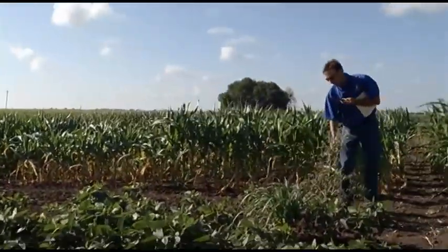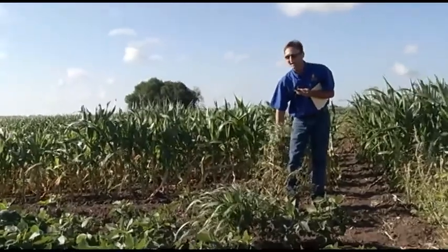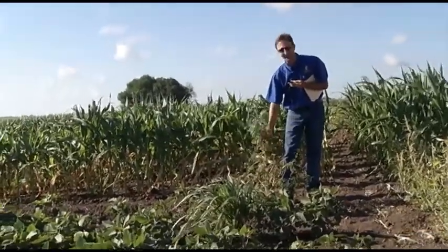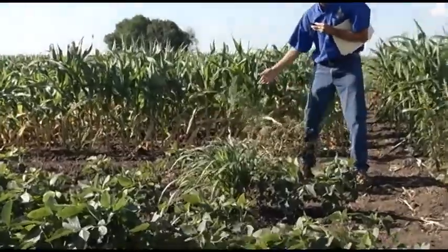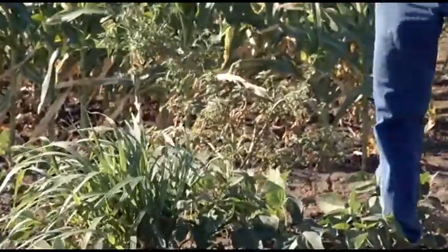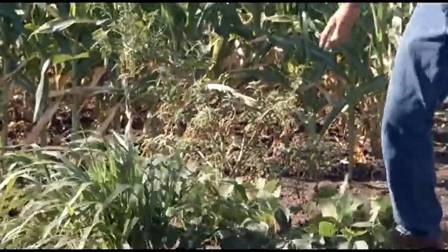The thing about Flexstar, a lot of times people say, oh, my beans are flowering. I look at the Flexstar label, and I can still hit that water hemp. But when you get so many growing points out there, we fried it a little bit, but this water hemp is an oddity, of course. It's a huge water hemp, but late post, these things are going to be tough. That's going to be the transition as we get into these glyphosate-resistant weeds.